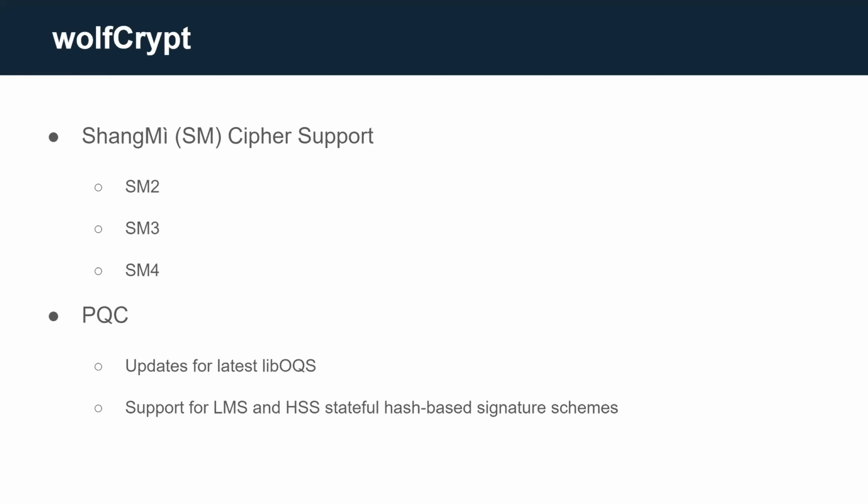This was done by integrating with the Open Quantum Safe team's liboqs. Additionally, we've added support for the LMS and HSS post-quantum stateful hash-based signature schemes to our wolfCrypt embedded crypto engine. This was achieved by experimental integration with the hash-sigs LMS and HSS library, similar to our previous liboqs integration.